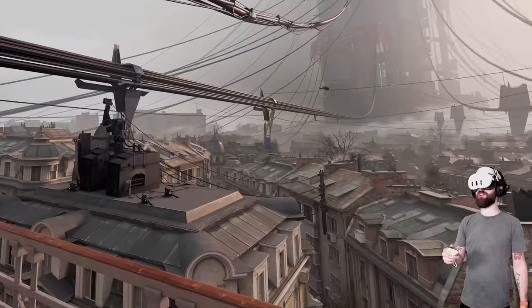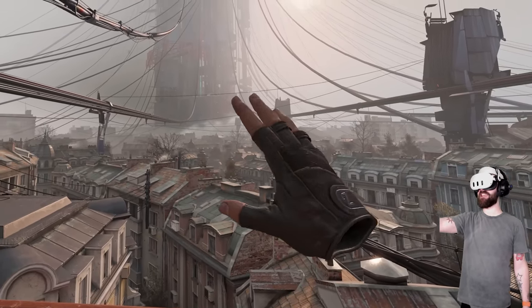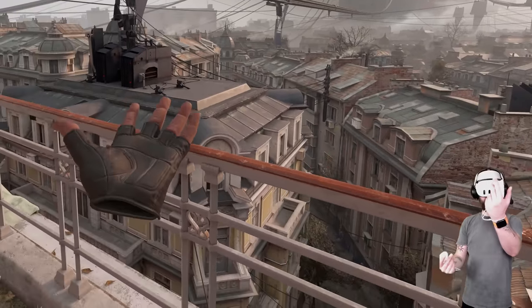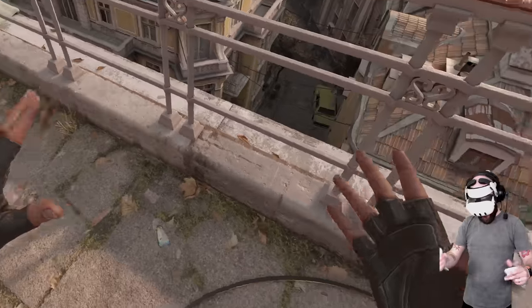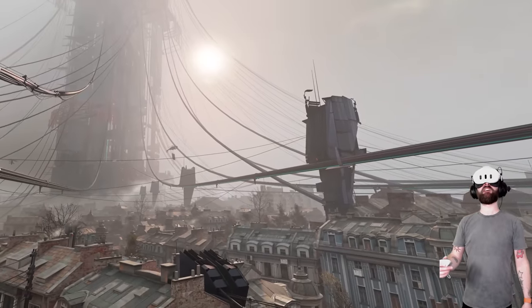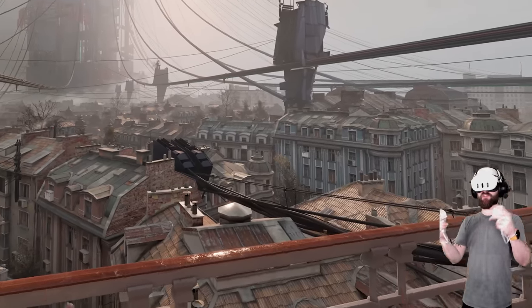Everything looks sharper. Everything in the distance still looks sharp. There's no blurriness or fuzziness as things are getting further away. I think the colours are really nice. They're really natural. They're not blown out. Really, really good. And the contrast's pretty good. I wouldn't say it's the best I've ever seen. The difference between the lights and the darks on this headset is definitely better than Quest 2.